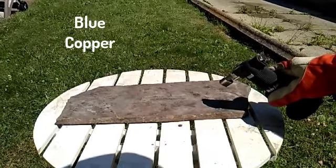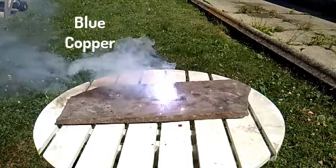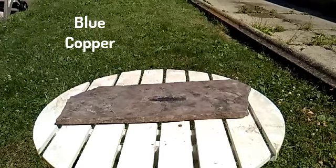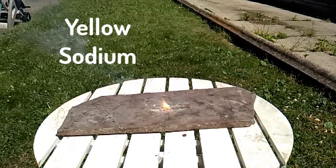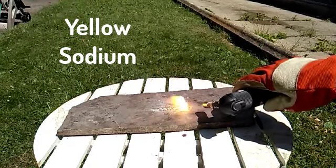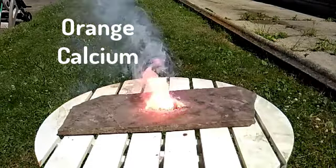Here we see powder with copper flakes added, creating a brilliant blue light. Copper is also a very valuable metal that conducts heat and electricity very efficiently. It's also one of the first metals used by early humans. This dazzling yellow comes from sodium. Sodium is present in sodium chloride, which you might know as common table salt. It's also used in sodium vapor lamps, which line city streets across the world and produce the same yellowish light when heated by electricity. By adding calcium, we can produce orange light.